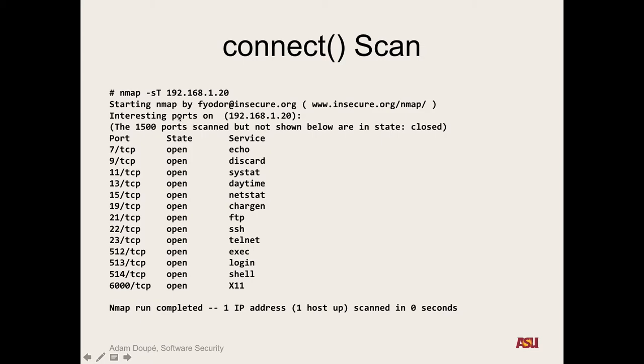You can see here that this version of nmap only does the top 15,000 ports that are used by TCP. There's a flag, I have no idea what it is, to change it to do all ports from 1 to 65,000. And then it shows you, okay, on port 7 TCP, the echo service is open, and it shows you the name of those services.